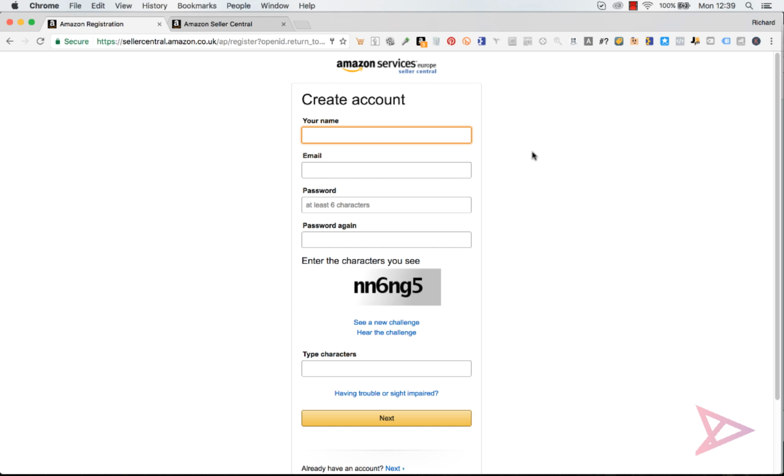Okay, so once you've done that, you're going to be taken to this screen here where it says create an account. So then you would type in your name. So I'll just put in the Famous Joe Blogs, like so. And then you're going to be asked to put in an email address. And this again is where you're going to use that brand new email address specific for Amazon. Okay, so I'll just type anything there. Well, it's going to be Gmail, if you follow my advice.